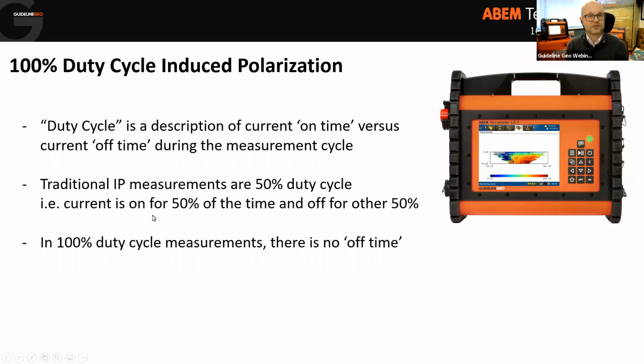In a 100% duty cycle measurement, current is always on. There is no off time. So we go from the positive polarity and we switch immediately to the negative polarity. And that's where we're going to extract the IP effect from.